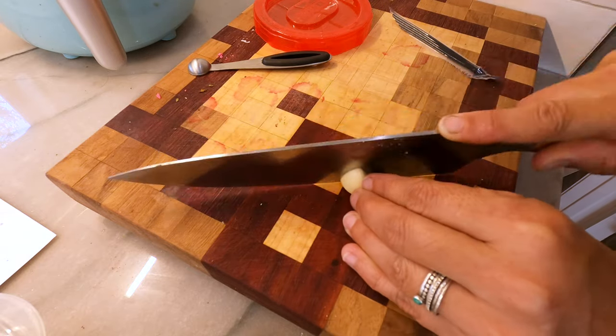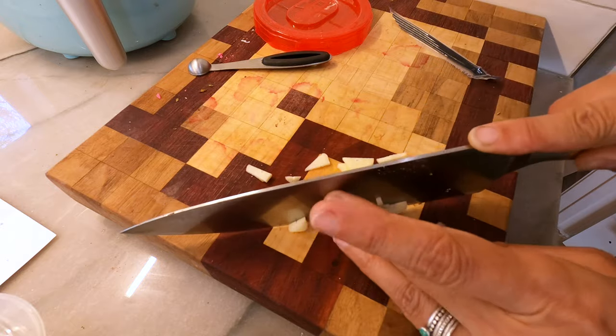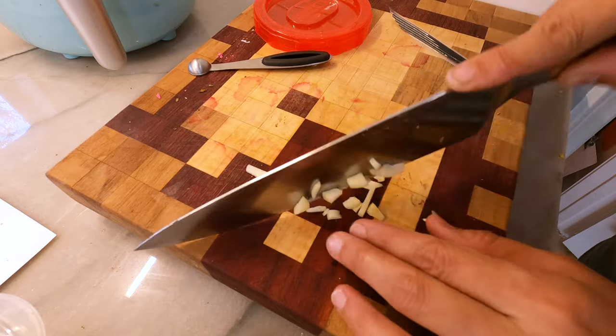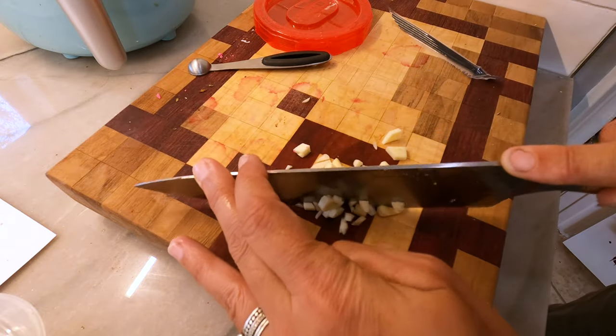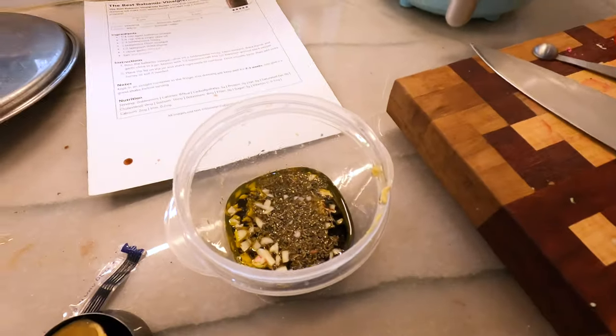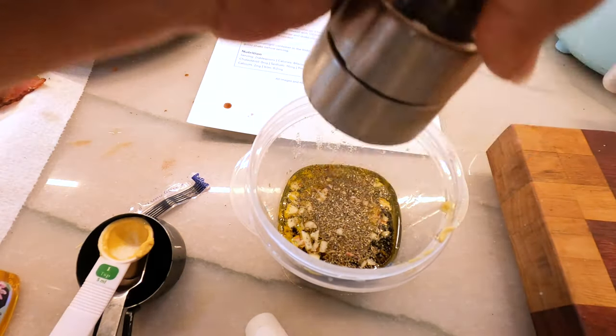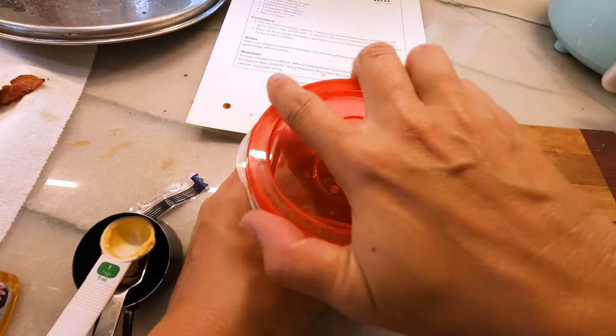Hold on, I gotta. Uh-oh. It's not dinner time yet. Don't get your hopes up. Chop, chop, chop. Man, there's bits of cookie in this. All right, we got that in there, and let's do some salt and pepper. Salt, pepper, pepper, pepper. Close this up, and we shake it, shake it, shake it.